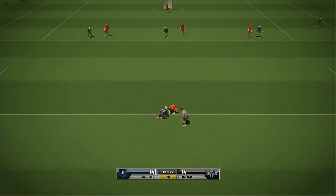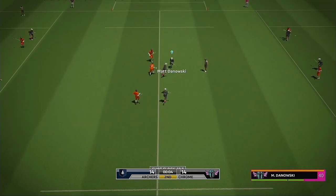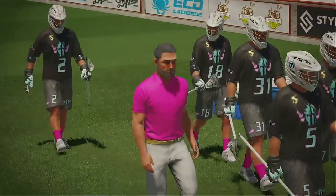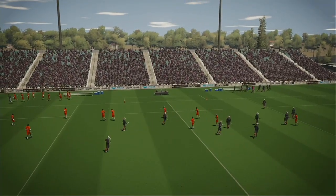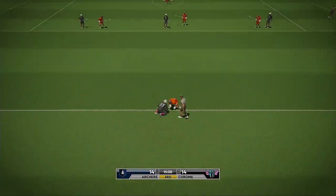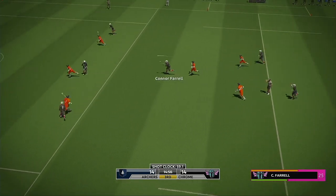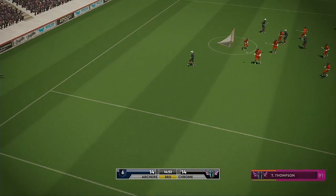We are set to resume. It's 14-all. Connor wins the faceoff. Black ball. Starting again here at the faceoff between Connor and Kelly. Connor wins it for the home team. Brings the heat. Flies over the top.